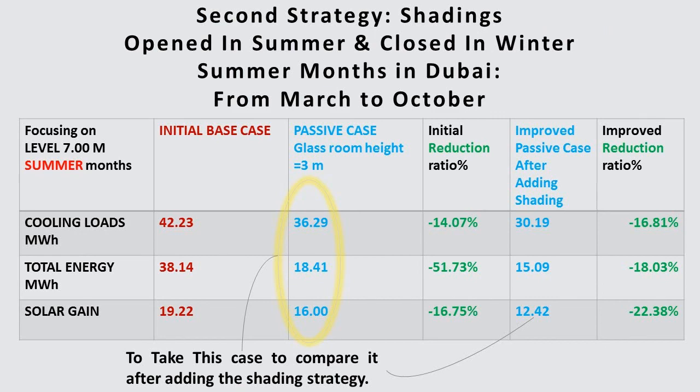Focusing on level 7 to study the direct effect of shadings on cooling loads and energy. After applying the shading strategy in summer months, we compare the initial passive case with the improved passive case to get reduction ratios of approximately 16, 18, and 22.